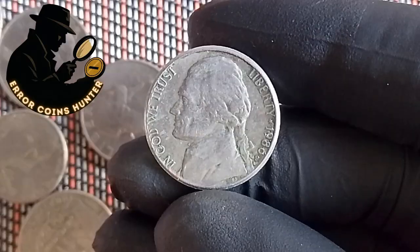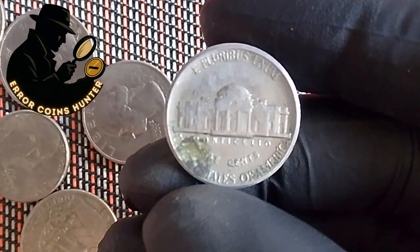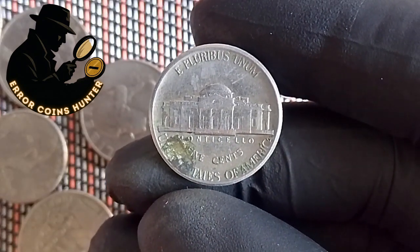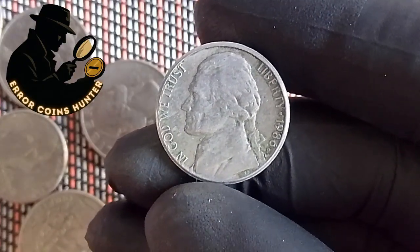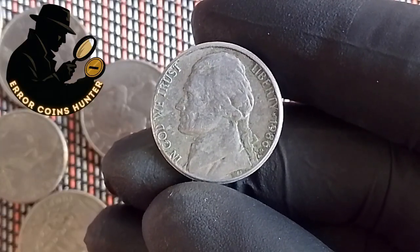Since that record-breaking sale, no additional specimens of this exact error have been discovered despite intensive searching by professional coin dealers and thousands of amateur coin roll hunters who desperately want to find one of these gold brockage nickels, which suggests that the coin that sold for $39 million might actually be unique, possibly the only example in existence.